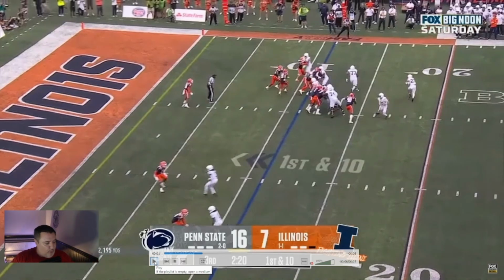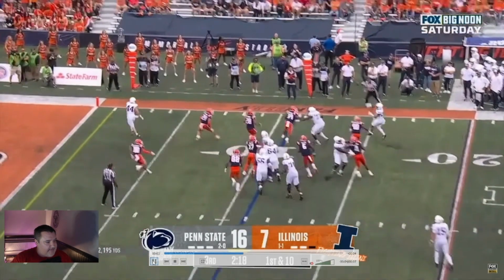All right, there's Tyler Warren. The corner gets in his way, so he's just going to do what he's supposed to do, engage, and then release. And now look at where the throw is being done. Look where the back's throwing. Look where Tyler Warren's at, right?